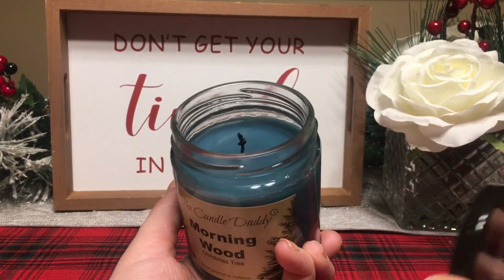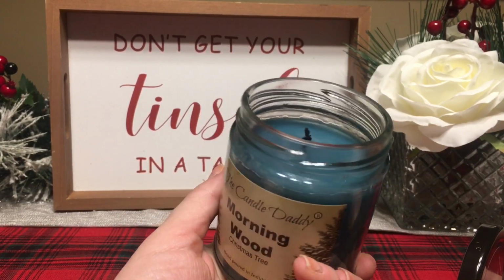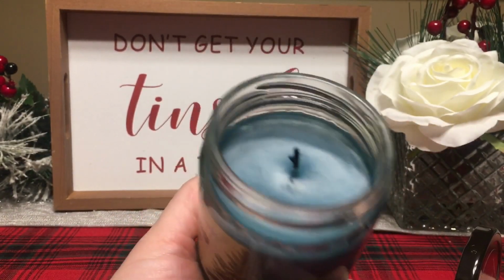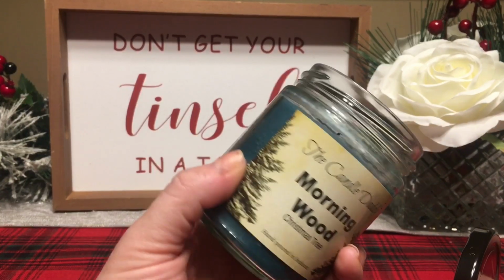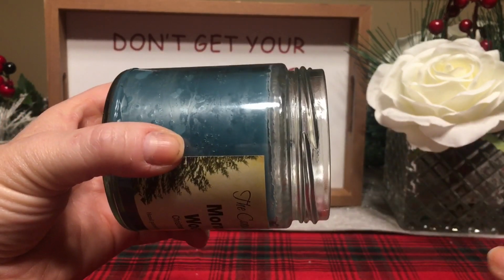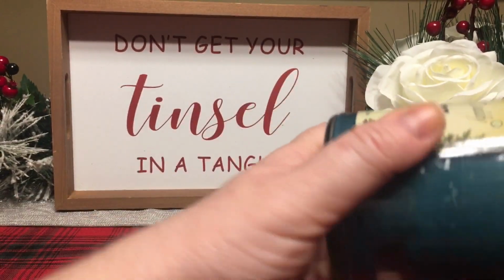I always trim my wicks prior to my next burn. That's why this wick is quite long. It was burning for, I want to say, about 2 hours yesterday, and so far an even pool. There's no sooting so far. You can see they fill it all the way to the top. Anywho, I will obviously get back to you guys on the progression of this candle.